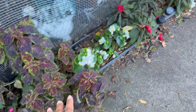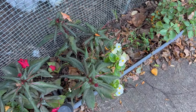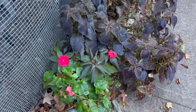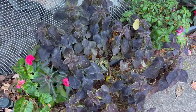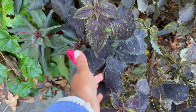These ones look okay. You can see we've got some leaf curling. The coleuses seem okay, but I think they might crash out later. The color is looking kind of weird on them.